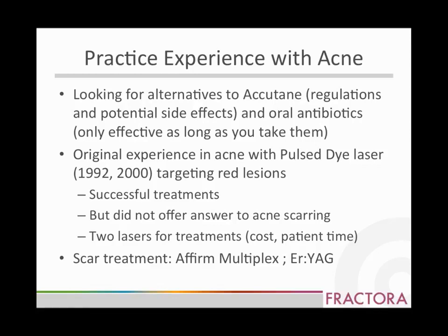During my experience with lasers, I started experimenting with the pulse dye laser, which targets very selectively the red color. Red color represents inflammation; acne pimples and papules and cysts are all red. So basically, the pulse dye laser targets the inflammation, the blood vessels that mediate it in the skin. The treatments were very successful. I still do use the pulse dye laser, but the pulse dye laser doesn't really help anything at all with acne scarring.